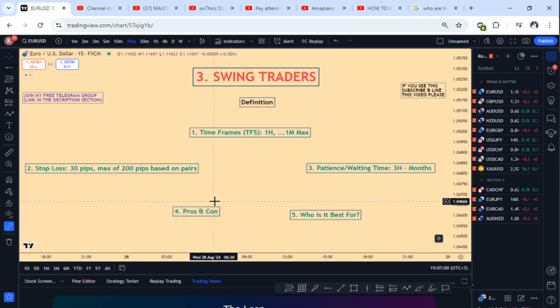That is always why most people who are working full-time jobs, they always prefer swing trading, because they can analyze price during the night, set pending orders, and then leave. They'll come and check later if their orders were triggered and it went to take profit. Now, what about the disadvantages or the cons?